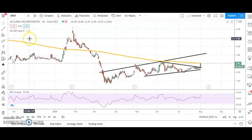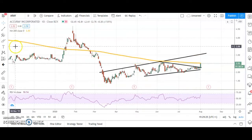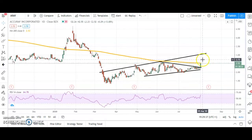Starting off with Accuray, where we've had a beautiful breakout of this near-term triangle, one that's been in place since May, just nudging the 200-day moving average, the orange line there, around $2.55 at the moment. End of day close above that, and we could be heading up towards that March resistance line projection, currently pointing at $3. Stop loss on the buy argument at the moment, probably the easiest would be just back below today's support, so sub 225 if you can afford it, or 230, 235 depending on risk appetite.